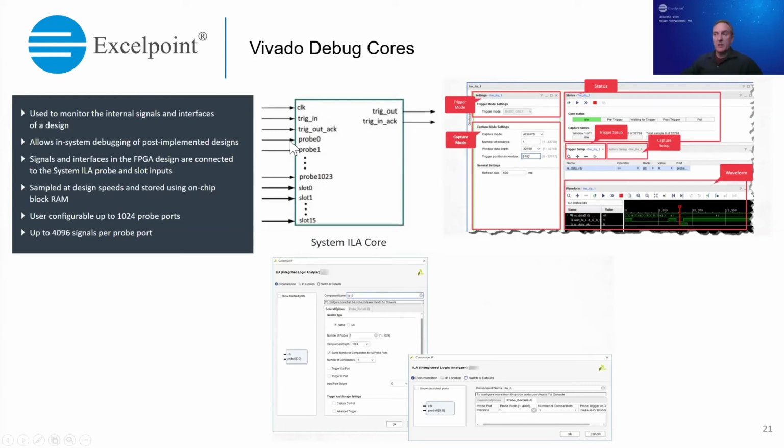Obviously, the more signals and the more sample depth you choose, the more block RAM it will chew up in the design. So adding a debug core is useful for debugging, but it's not used for production FPGA builds. It's not recommended.